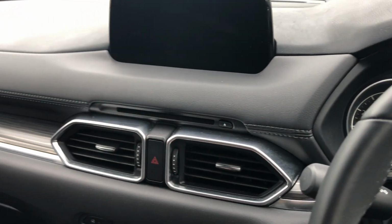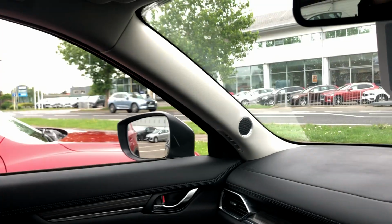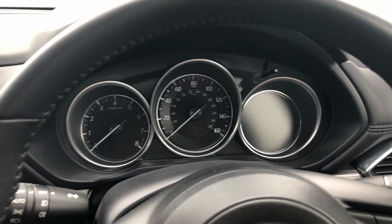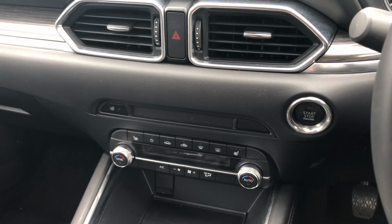So I'm currently sat in a CX-5. This one is a 19 plate and is a sport nav. So sport nav means that you've got the leather trim. This is a petrol, so it's got a sunroof. But again, you'd still be able to use this video if you've got an SEL nav. And it doesn't really matter what engine, it will just give you a general overview.